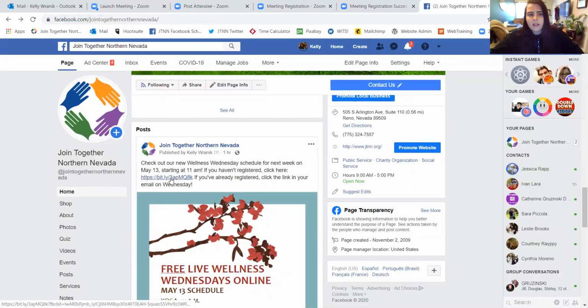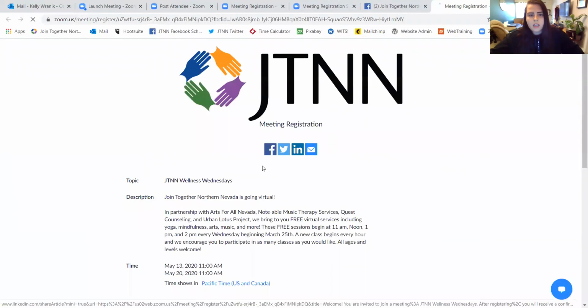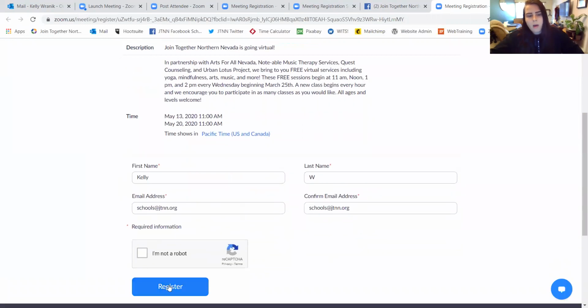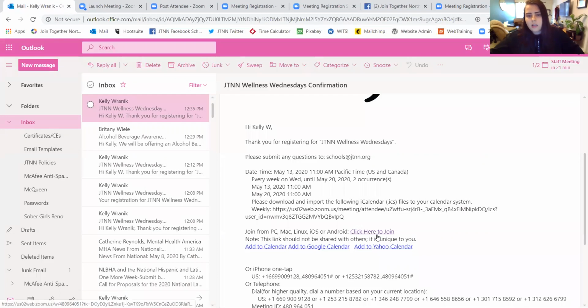You just click that link and it'll take you to the same registration page where you'll enter your information, name, last initial, or last name and email address. I'm not a robot, and register. Again, once you click register, it'll send you that email and then click link to join. Okay. If you're on your phone, it's going to act the same way. You're going to click that registration link, register, go to your email, and click that link to join.